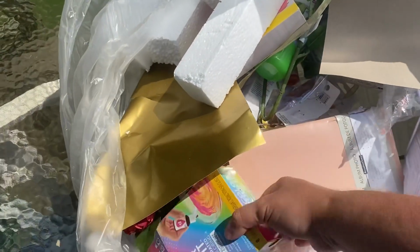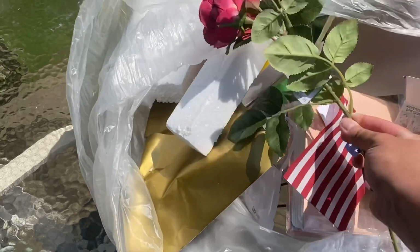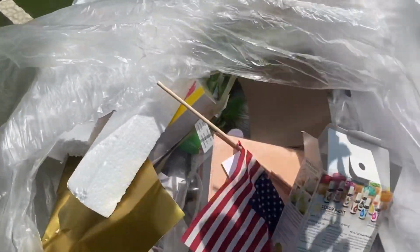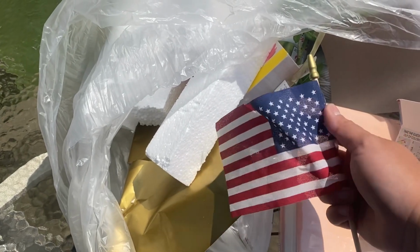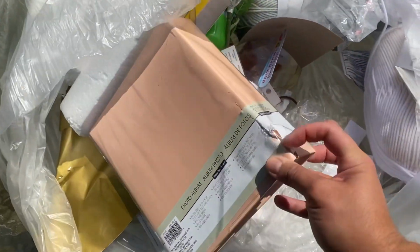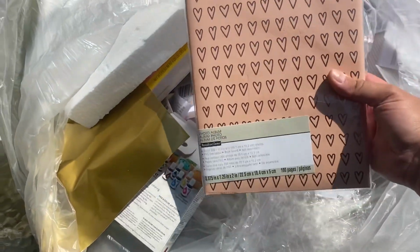Let's see, we have some fake flowers. This one's super pretty, very nice. And this was $5.99 for this rose. Holy moly. An American flag that all they need to do is hot glue it back onto the pole. We've got a photo album. It is a bit ruined over here, but you know what? It still works just fine. Oh, this sounds so pretty. Love it.